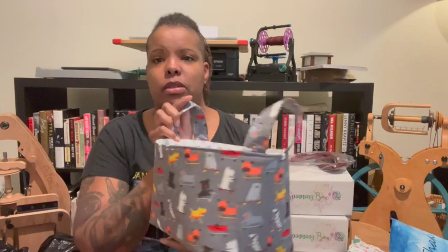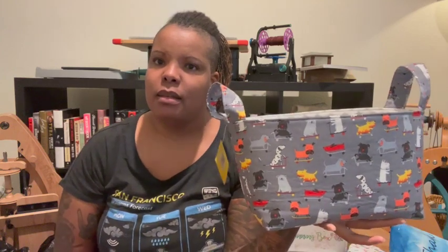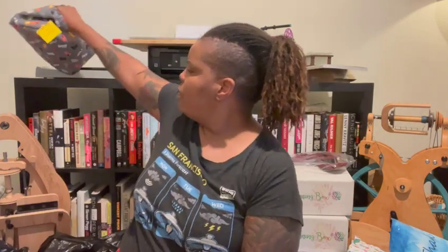And what I'm thinking about doing with this is this will be my fabric bag, like my fiber basket. So when I'm spinning and stuff, I'll put my fiber and stuff in here, and set this next to the thingies. Yes? Yes. Okay, that's what I bought this for. It has a purpose.